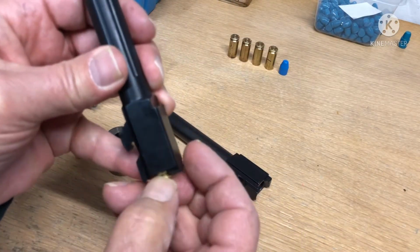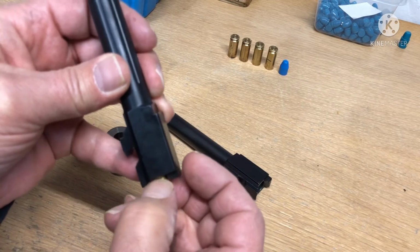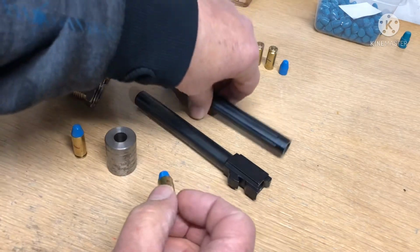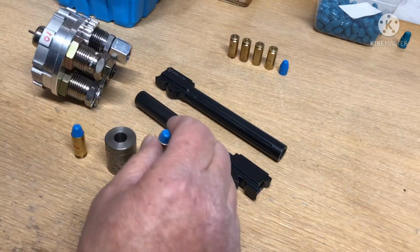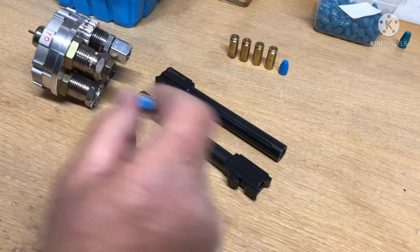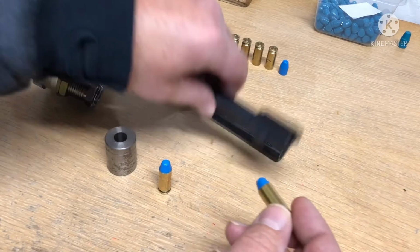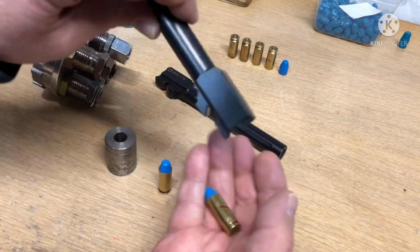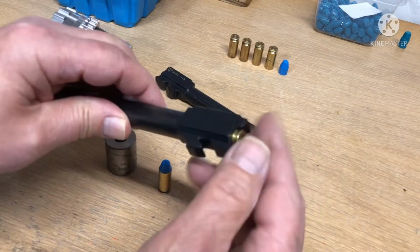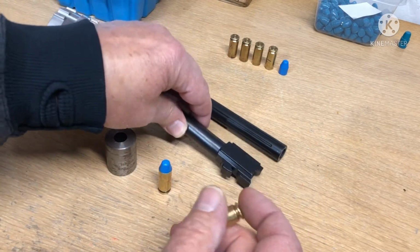But you can feel it. You can just feel it. It's telling you, oh, you're half a thou over, all right? Here is the one that won't go in the gauge, but the Glock will eat it all day long. It will eat it all day long. And that's good for reliability.